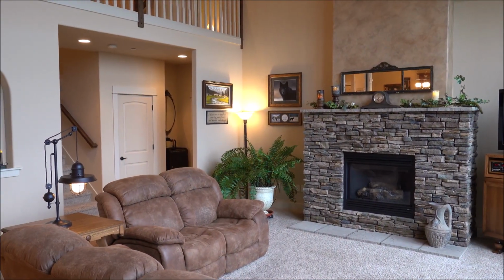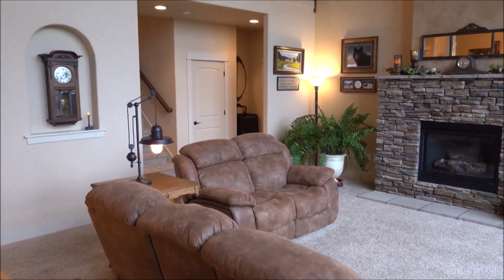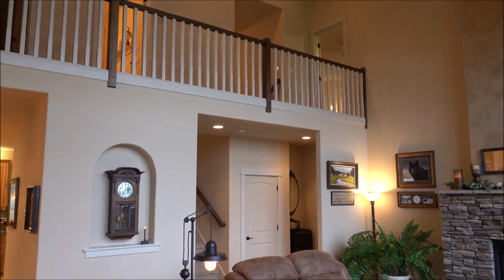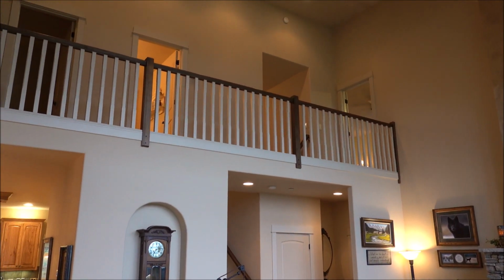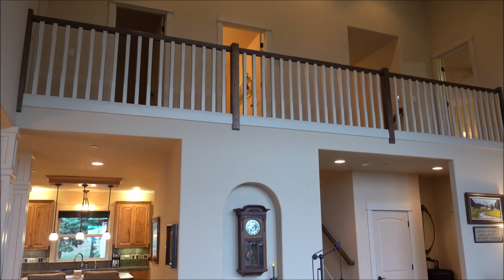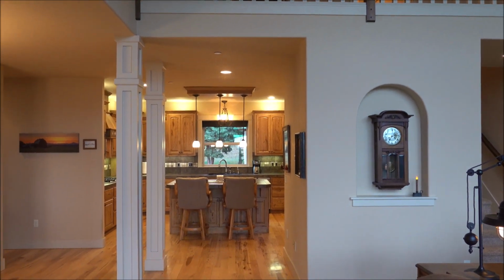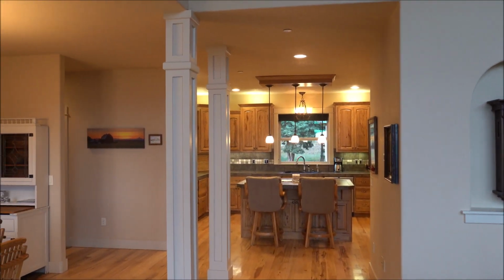Standing in the foyer of the great room, this great room has an extremely tall vault, which allows some of the best views to the west you'll ever see, especially looking across Powell Butte.